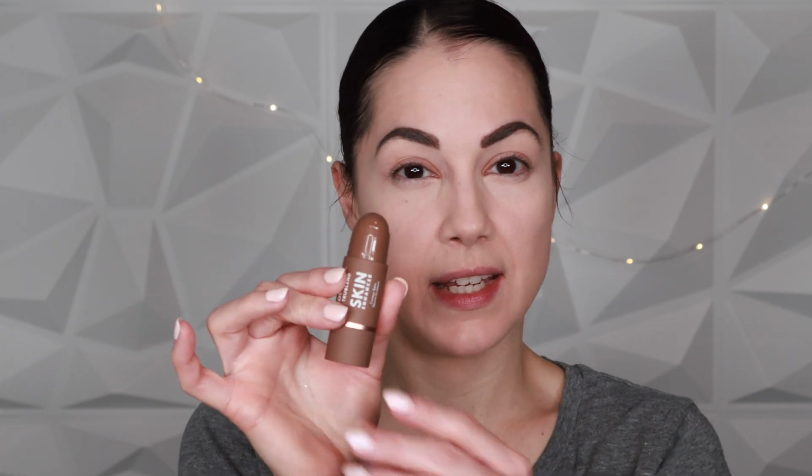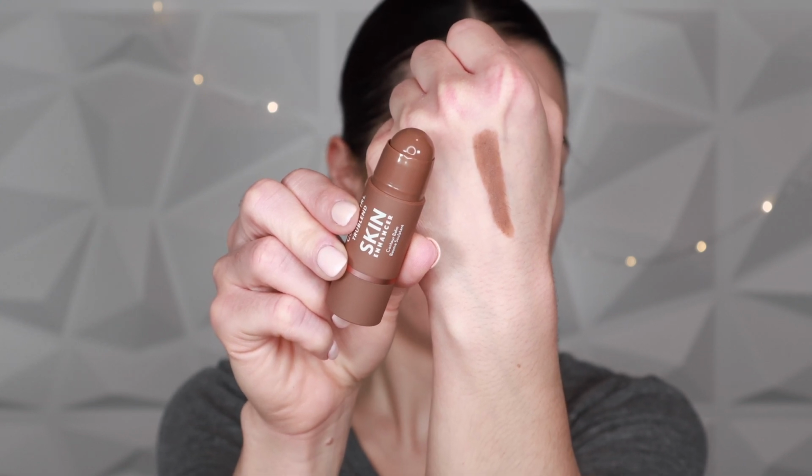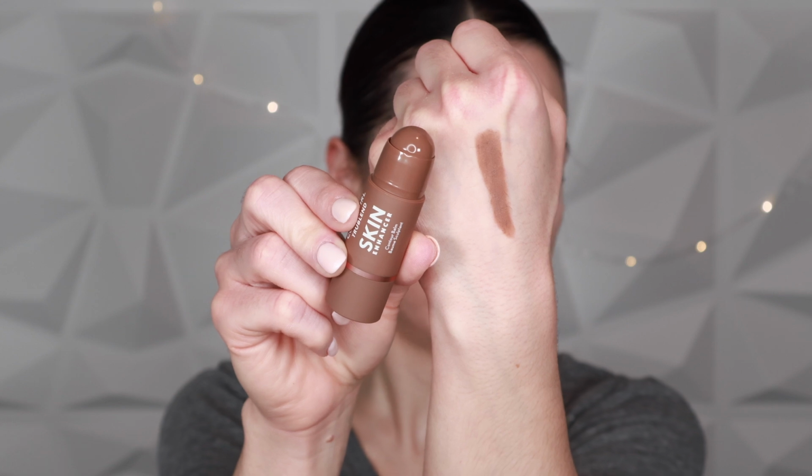And as you can see, it is a stick form. You twist it up to pull up the product as you use it. I have not swatched or tried this product yet, so let's go ahead and get started. Before I apply this to my face today, I wanted to show you the swatch of the product. This is the shade called Sculpted.